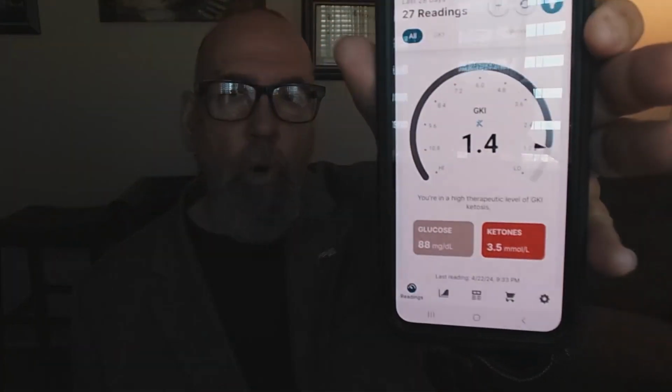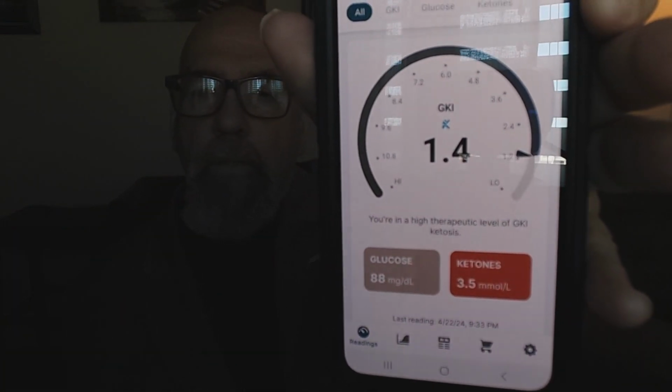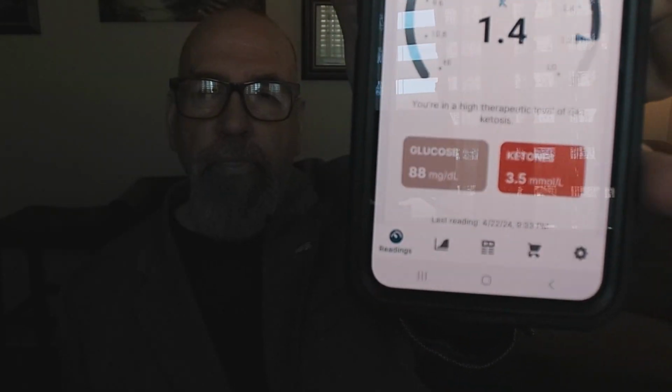And then I did my reading last night. This was the second one on the 22nd. I don't normally do 2 in a day, but I did this time because I did an experiment. I'll talk about that in a minute. There it is, 1.4. Glucose 88, ketones 3.5. I was smoking in that ketone level, right?